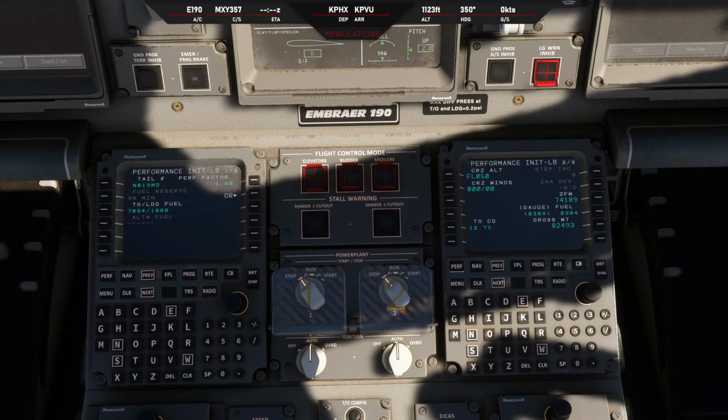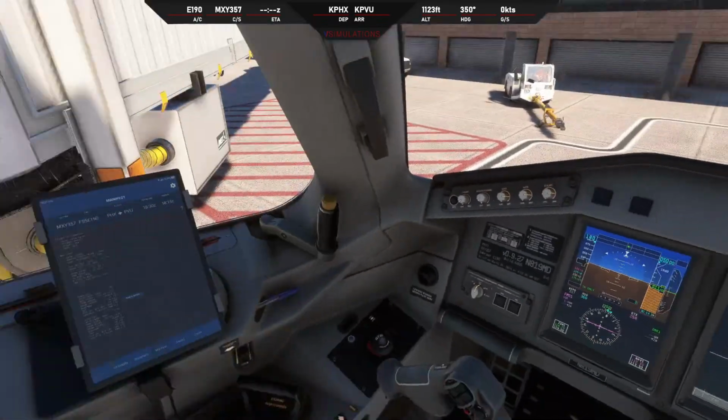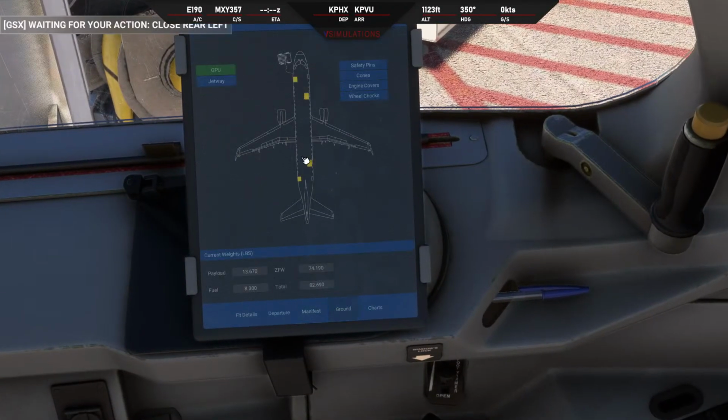All right. Now I'm going to reset takeoff and landing fuel to 300 and 0. Actually, it was more. I think it was like 700 and 0 on this jet, if I remember. All right, so that's pretty much done. Takeoff 12.7. Now, let's verify our perf data after we close up this door so it doesn't keep asking me. We'll come back and verify all this stuff.